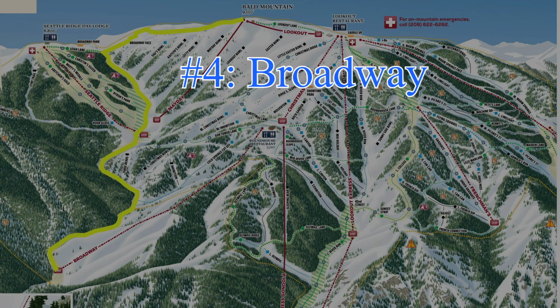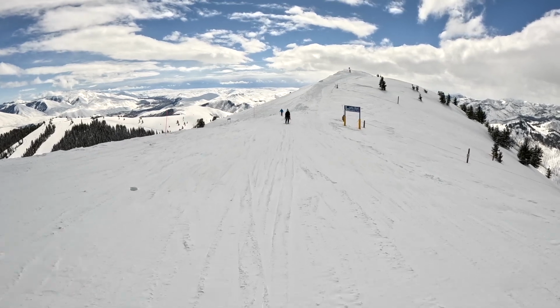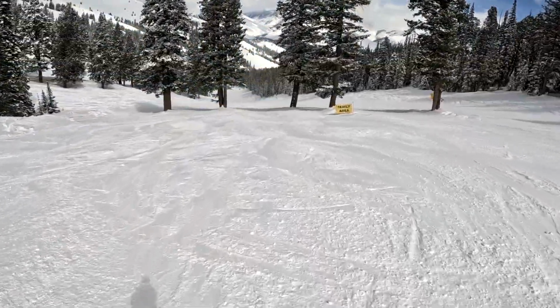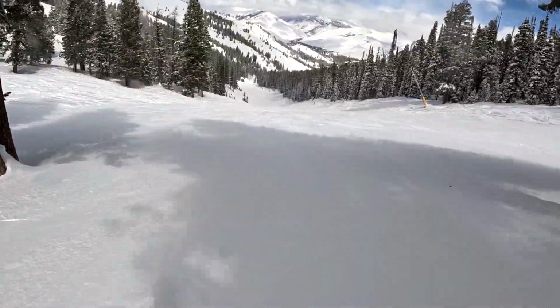In 4th place is Broadway. Starting at the true summit of Baldy, this gentle green traverses across the top of the ridge with spectacular panoramic views of south-central Idaho and the Wood River Valley. The run then switches back and meanders through the forest between the Bowls and the Seattle Ridge Pod.